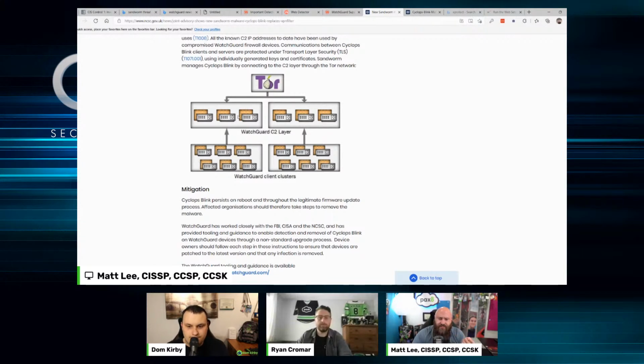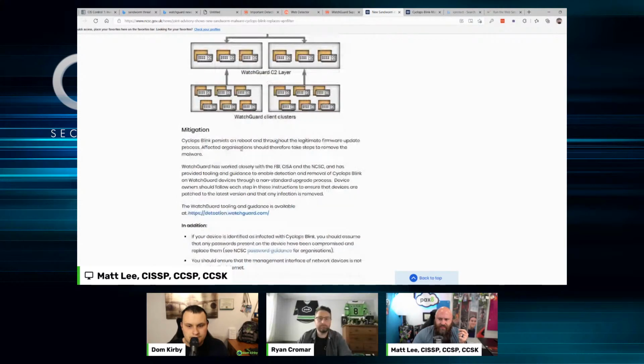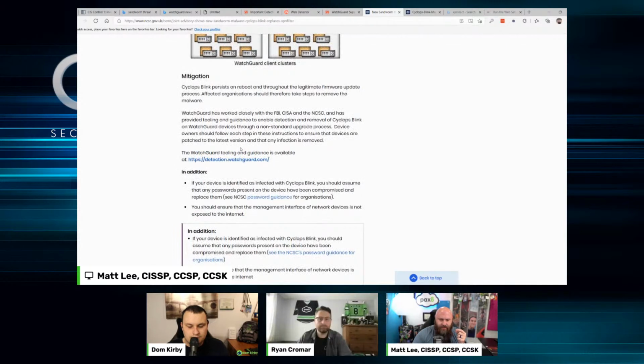But they established a C2, or command and control network center, and then reached into that C2 from Tor to try to anonymize where they're coming from. Essentially, what it did was gain them a persistent user with persistent access inside the firewall that wasn't tied to firmware. When you updated your firmware, it didn't fix the problem, and so they're still there.